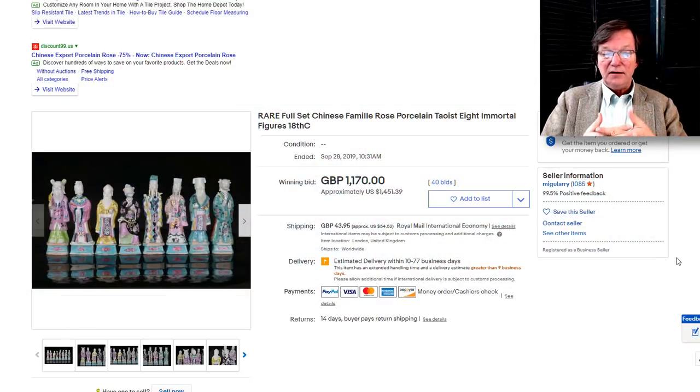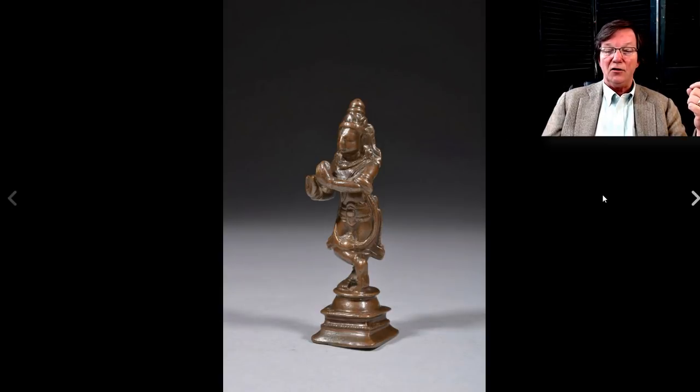$1,451 for 8 of them. I've seen many cases where just one of these sells for $250, $275 in that range just for one. Here you have the complete set, and for $1,451, which I think was a nice buy if you're a collector of porcelain figurines.